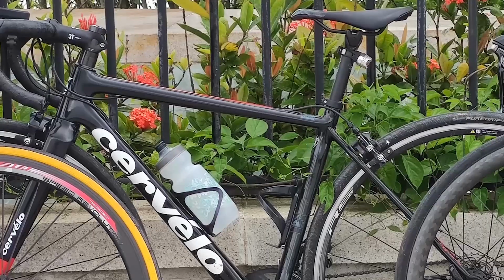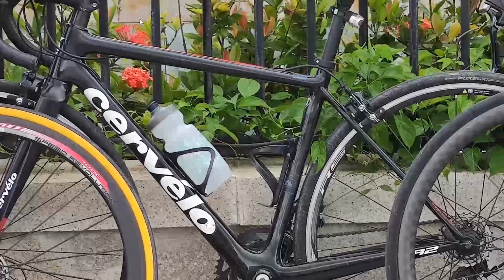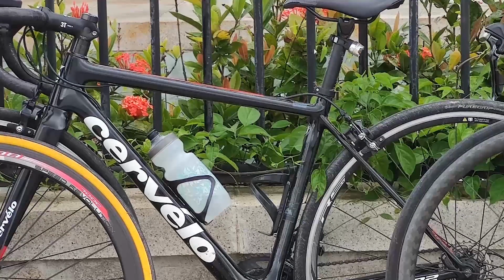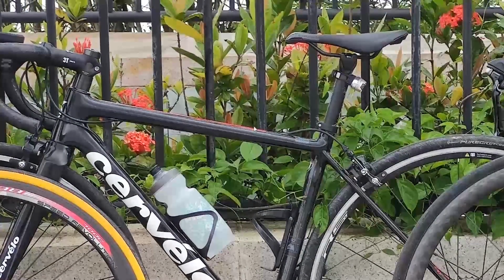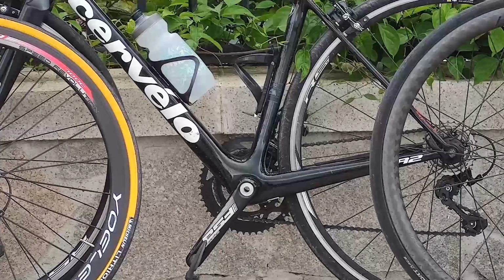Conti tires. You'll see lots of Conti tires in China. I don't know if it's still the same in the West these days. I've not been home for a few years, but Conti rules supreme out here at the minute. Not much to say about this Cervelo. Pretty clean looking bike. Not a lot on there.